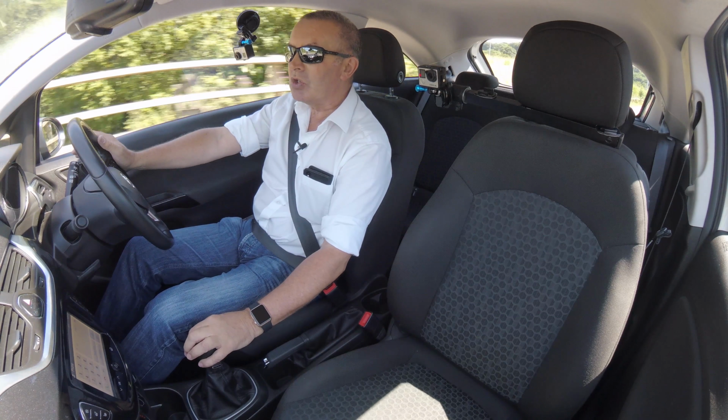So that's cruise on. We'll just increase it to 70. Well, that's gone too far. So 70 miles an hour, we're doing 3,000 revs. Resume back up. Pretty comfortable on the motorway at cruising speed.